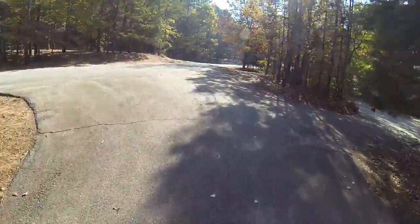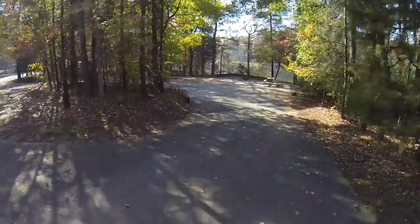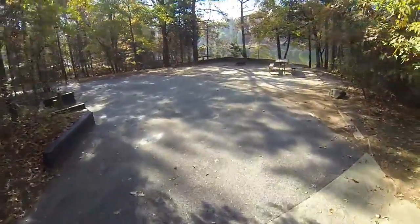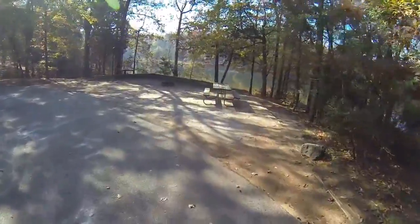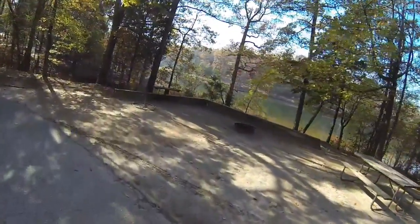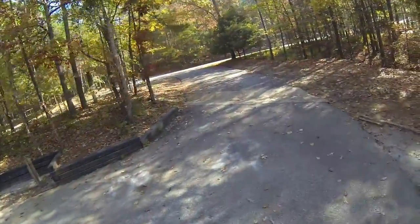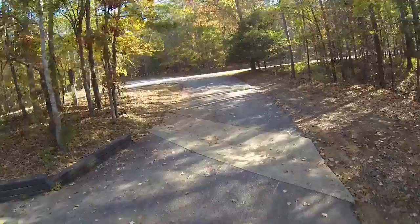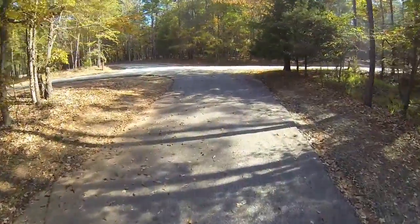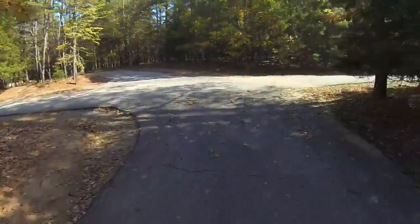28 is another pull through. Again, very tight. Nice large living area. Another beautiful view of the lake. Nice quiet cove. This one would be a little harder to back into. It's a nice long straight drive coming down and then a sharp turn at the bottom.